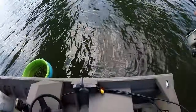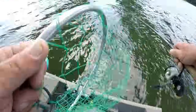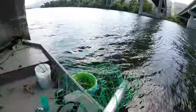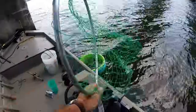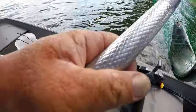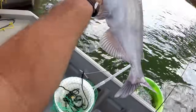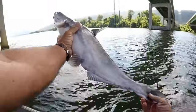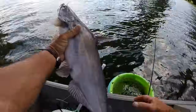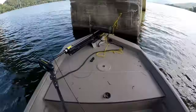Now I brought a net right here today. I guess this is gonna be a multi-species fishing deal here because this is a good blue cat. It's here and there's a catfish. First fish of the day. Blue cat. Let's hold him up here. That's a good fish. Let's let him go. Let him join his little school he was in.